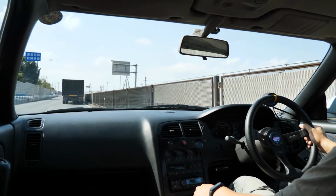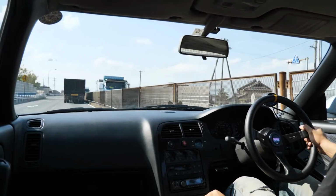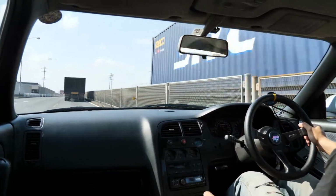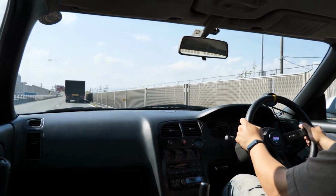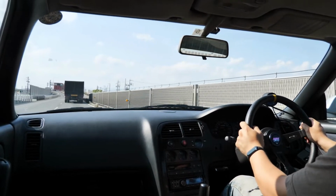But for the seats, I'm not even sure if you can see it in the frame here, but it's basically stock R33 GTR seats, which are fine. Comfortable enough. If you're looking for something with a little bit more holding power, you could always grab a racing seat, but this is pretty comfortable as it is. Nice semi-bucket seats.